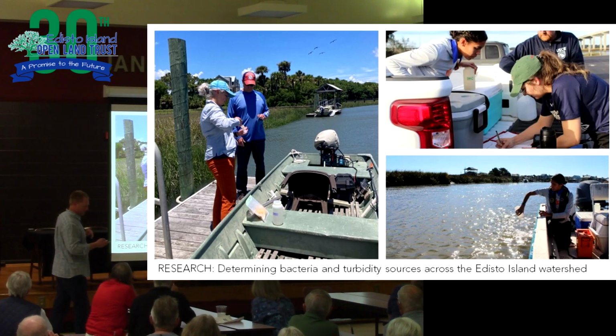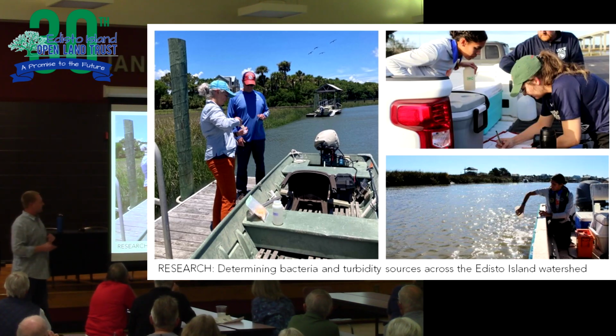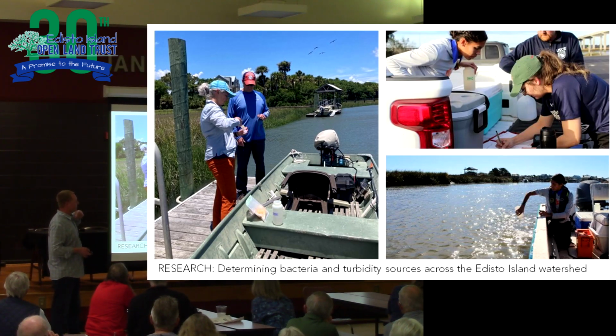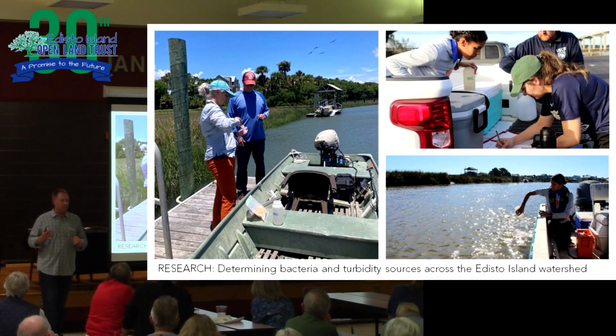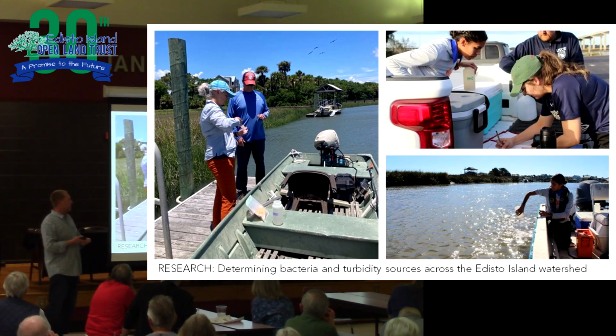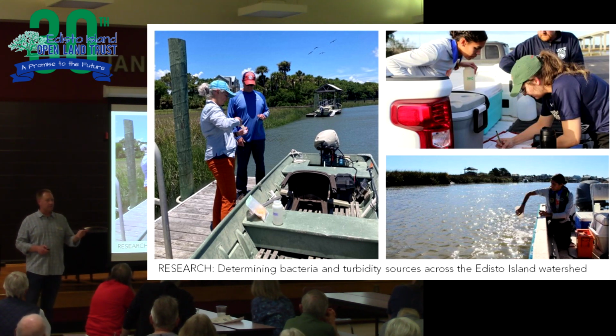This is Amy's slide, but I think my slide may be next. So as I mentioned, we've been going on a monthly basis on the Edisto, South Edisto, and around Edisto Island, collecting water samples. We take basic environmental parameters: temperature, salinity, pH, dissolved oxygen, and then we grab water samples in different sized bottles. Some of this will be looking at nutrients, so nitrogen and phosphorus in the water.